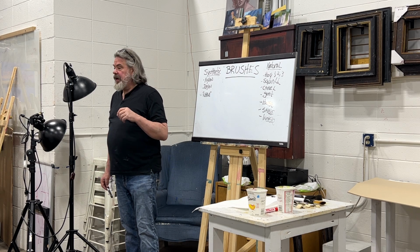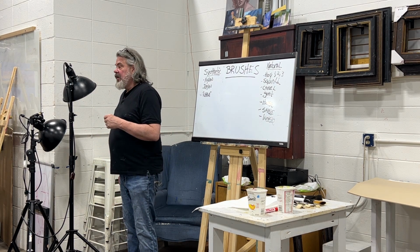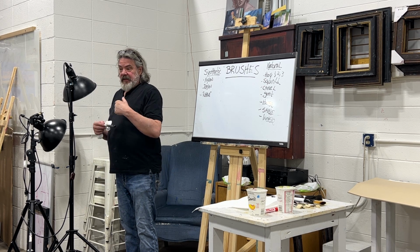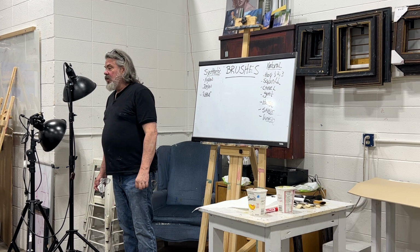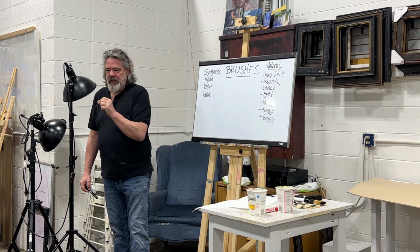I see people use weird credit cards. I see people do anything that they want to make a mark on a surface to get some sort of thing that happens that renders something that looks like something. But I see people all the time think, oh, I don't have one of these brushes and I need this brush or that brush.